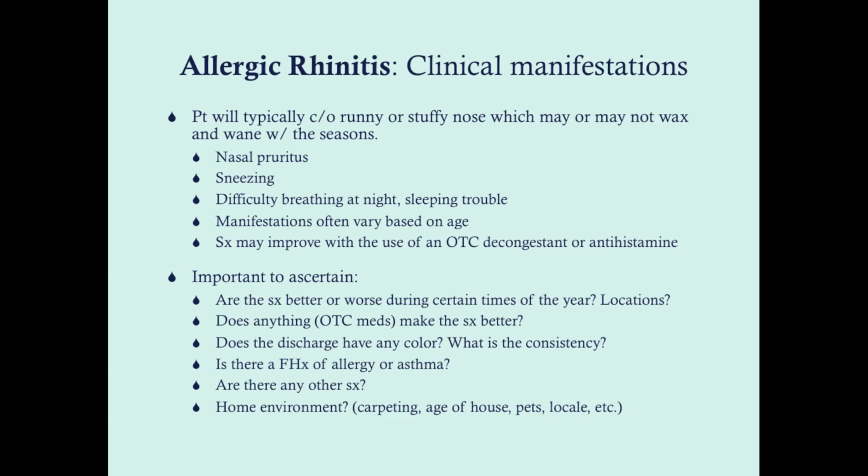That would be things like nose blowing and itching. In particular, here we're talking about nasal itching or the scratch response to relieve that itchy feeling. It's that allergic salute, where the patient will take their hand and rub their nose that way. And ultimately that causes that transverse nasal crease.